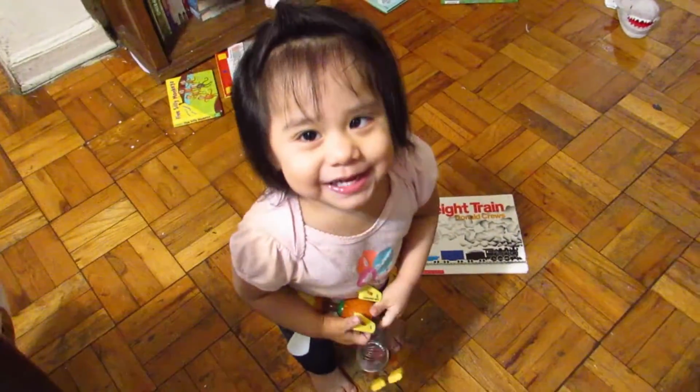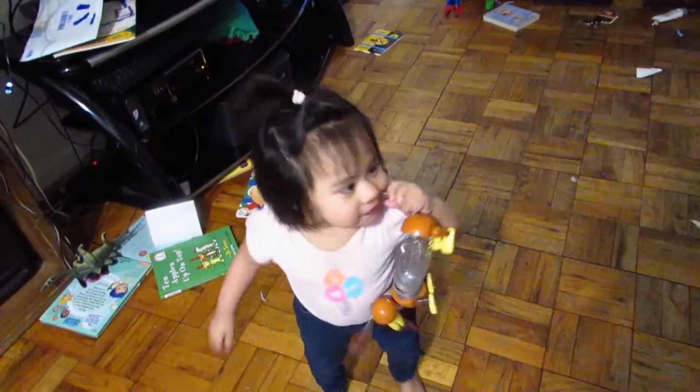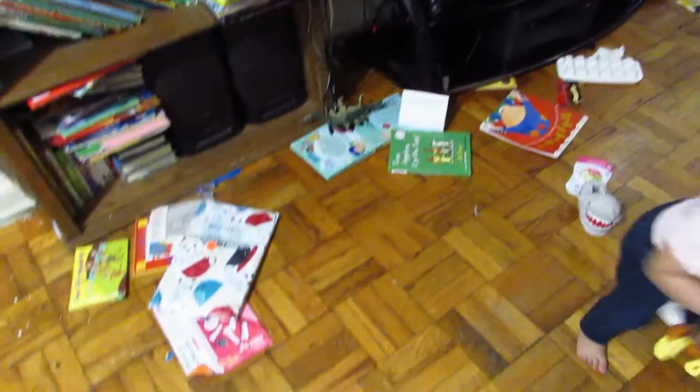Hi. You see my shelf right there? She goes in there and she always pulls out all the books. Always. Hi. Yeah, so I'm gonna clean.